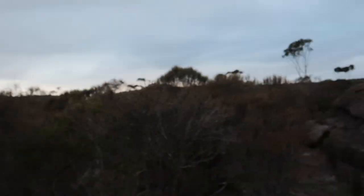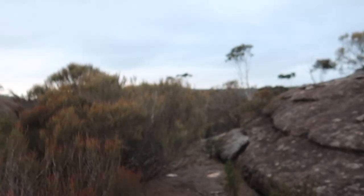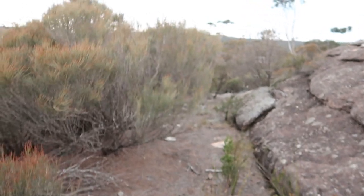I've got a couple of options. Now, there is a bit of a sheltered spot here. The winds are predicted to pick up overnight, and so I'm obviously fairly exposed here on the top of the cliff. So this is one option, if I walk over the little rise here. Oh, I tell you what, legs are feeling it.